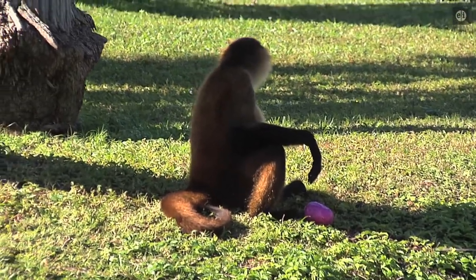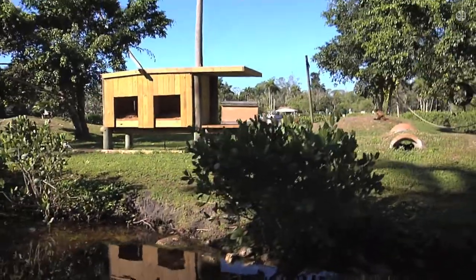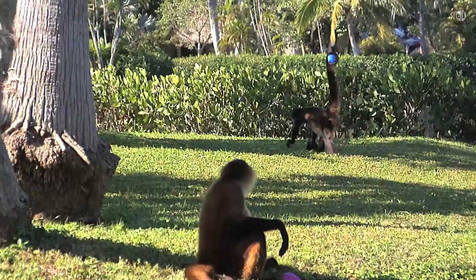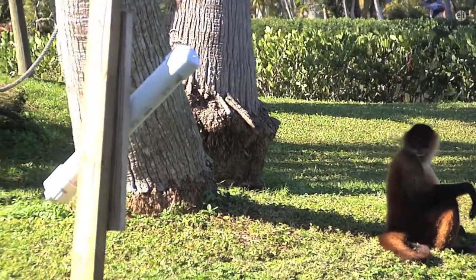Black-handed spider monkeys are very important to the ecosystem, as they are what is known as a seed dispersal agent. They eat fruit. It quickly passes through their system. And when they void, they leave the seeds behind in a little package of monkey fertilizer.